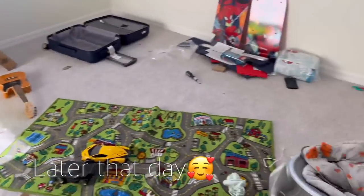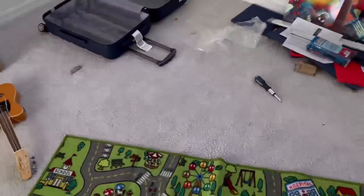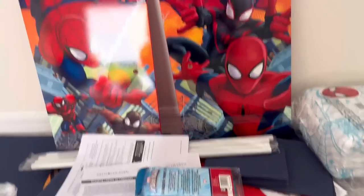Okay, so we about to get started. We got the baby in here with us. Husband getting the stuff ready, the tools. This just fell. Okay. All right. So I'm gonna be working on this one.